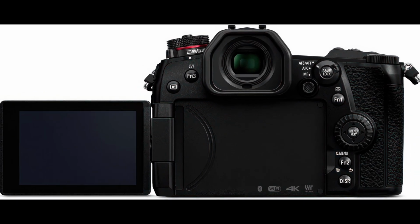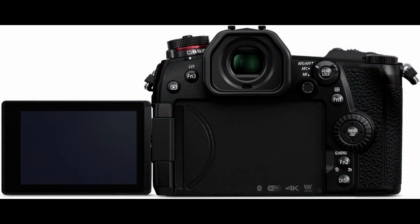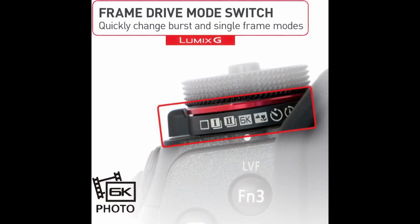In conclusion, the Panasonic LUMIX G9 mirrorless camera is not just a tool. It's a companion for those who strive for perfection in every shot. Whether you're a seasoned professional or an aspiring enthusiast, the G9 is here to elevate your photography and videography to new heights.